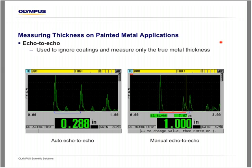But there are some limitations, and these include measuring thick samples, since it's harder to get multiple backwall signals from a thick sample. Also measuring thin materials, and if you're measuring something that's painted that has a severely corroded backwall, because again, you're going to struggle to get multiple backwalls.